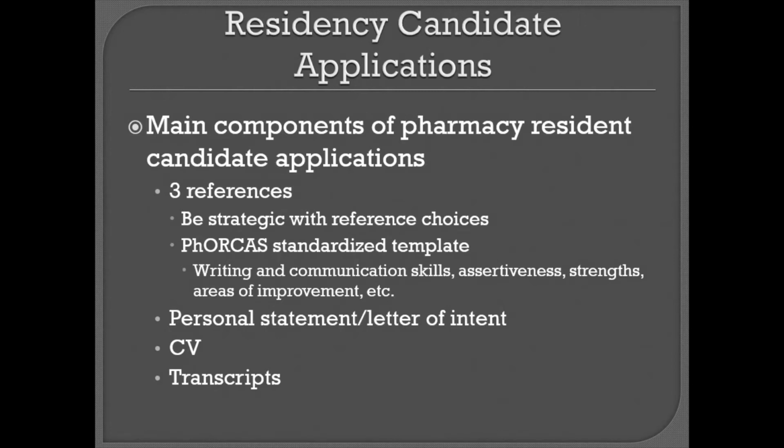Another component of a pharmacy candidate application is the personal statement or letter of intent, basically outlining why you're applying to the specific residency program, maybe what your interests are, just really discussing your thoughts, feelings, your personal backgrounds, and why you would be a good fit for that residency program. So make sure you refer to the specific residency program you're applying to, their site, and see what they would like, or if they give any type of information on what they would like included in their letter of intent. Of course, the CV is part of this application, as well as school transcripts.